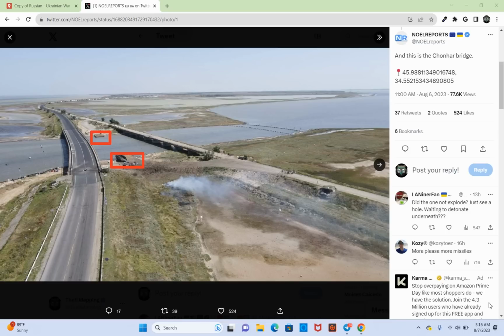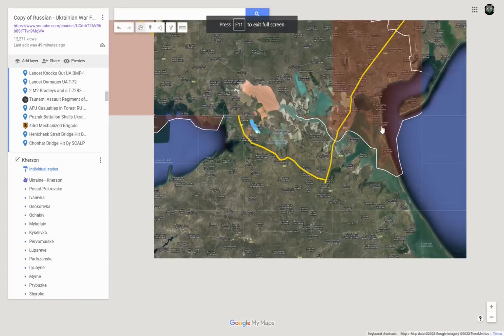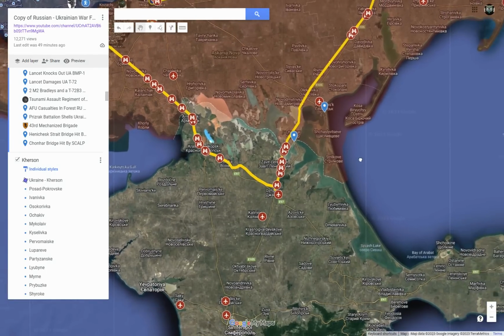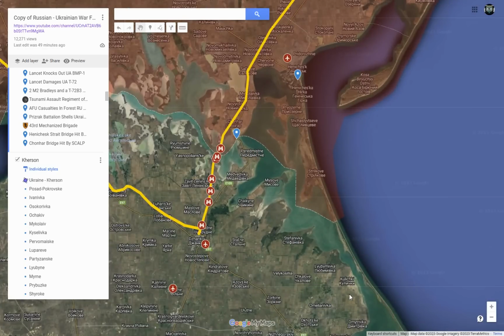So that's going to be a shorter term solution. This is not the end of the world for Russian logistics. Of course, the Russians still have other routes, but in the short term it is a big blow to their logistics around Crimea, because there's really only 4 routes out of Crimea, 4 highways. One of them was struck, the Henichesk bridge, that one was hit. The second one is the Chonhar bridge, which was hit. So those 2 cannot be used at the moment.